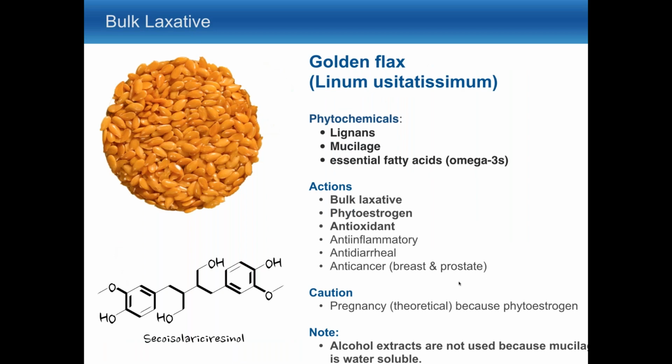So flax, like marshmallow and slippery elm, this too has a bulking agent. Okay, so getting your patients, if they have, let's say, sluggish bowels or chronic constipation, I would recommend a couple tablespoons of flaxseed on a daily basis. So from a digestive standpoint, its main action is it's a bulk laxative. In addition to that, the lignans that are in there have phytoestrogenic effects. And those lignans will be metabolized by your gut flora to make mammalian lignans that then help with prostate cancer and breast cancer.